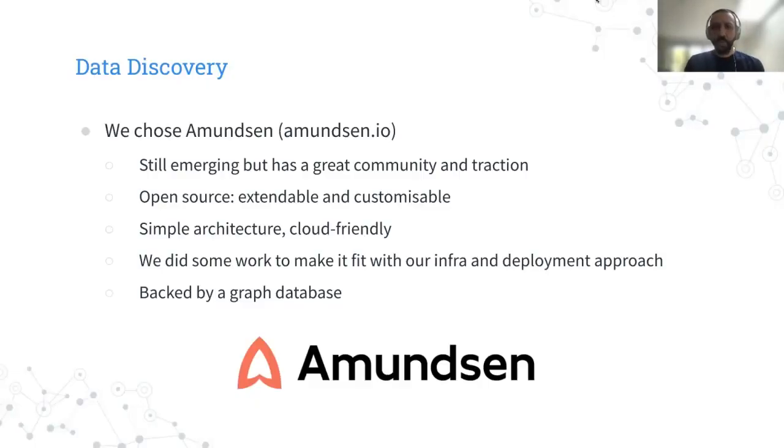In terms of the concrete implementation, we looked around and we found a couple of interesting products. We chose Amundsen, which is an emerging but really good open source project, which started at Lyft. It has a great community, great traction. The fact that it's open source allows us to extend it and customize it. We already built some custom data ingestors. It has a very simple architecture, which is a real plus that makes it easy to deploy on the cloud. We did have to do some work to make it fit within our approach to infrastructure and deployment.